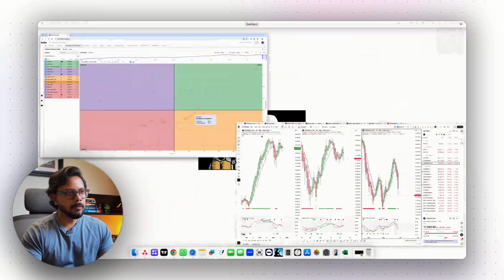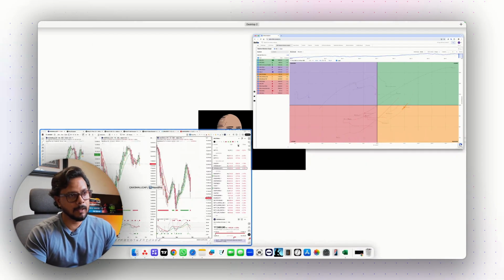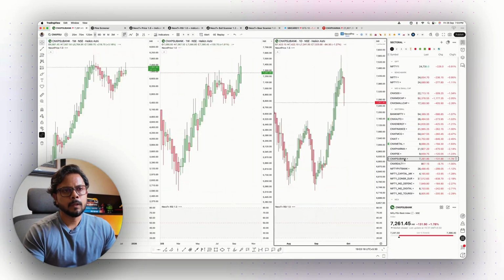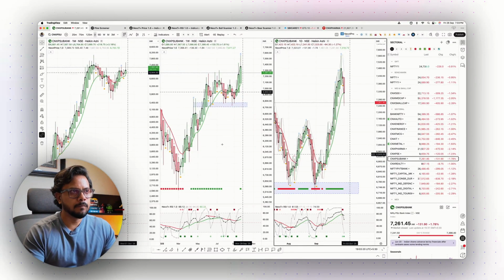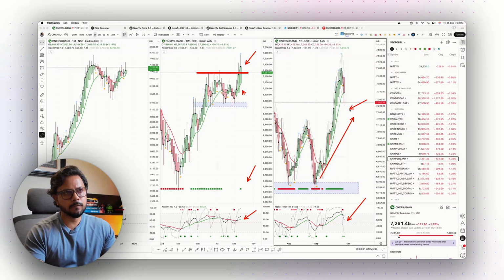There was one more sector in the weakening quadrant, and that's this Nifty PSU Bank. PSU banks have been behaving particularly well. SBI, PNB, Bank of Baroda. We've got a breakout. We've got a sustained breakout. We've got a good looking weekly chart, no problem. We've got a decent looking daily chart, cooling off. This has strength in it, to be honest.